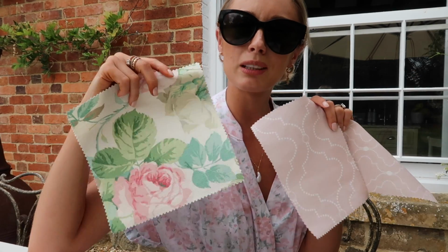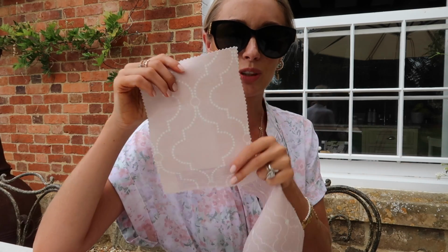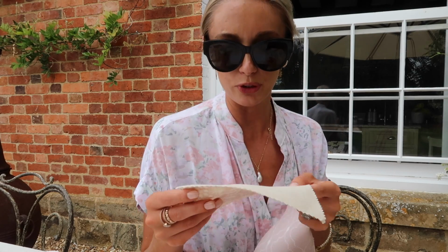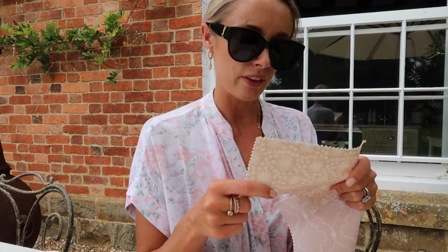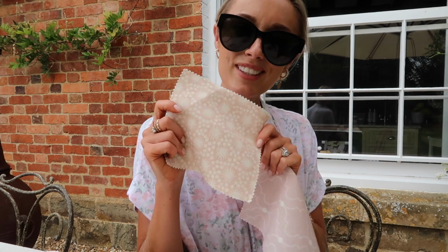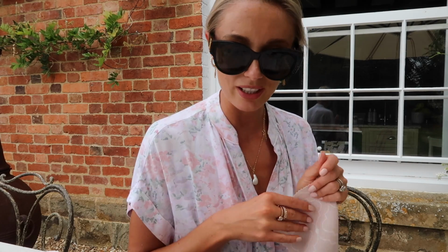I think that is just absolutely gorgeous, and whereas these are a little bit more old-fashioned, I think this could make for a really nice vibe in the pink room. This is a sample from Peony and Sage that I also really liked. It's a chunkier fabric. This is the Tiny Sundance Damask Pink. So I think these would be my top choices.